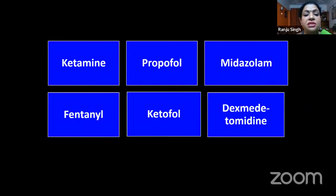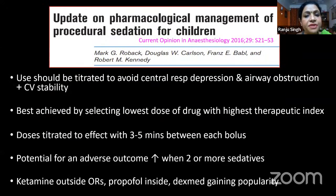There's a whole lot of drugs available, together in combination, by themselves, in different dosages for pediatric sedation. And this is an update on the pharmacological agents which are used for pediatric sedation. What this document basically tries to tell us is that you should start with the lowest dose of the drug, use the drugs with the highest therapeutic index, and give dosages and top-ups with at least a couple of minutes between each bolus, and allow the drug to have its maximum effect before repeatedly giving more boluses and loading the child. The potential for an adverse effect automatically increases when more than 2 sedative agents are used.